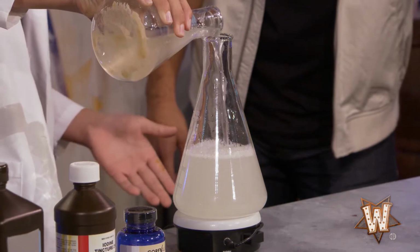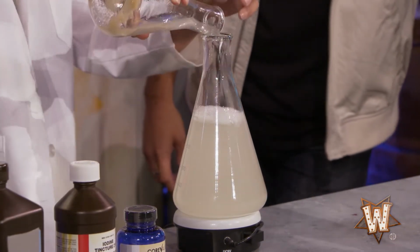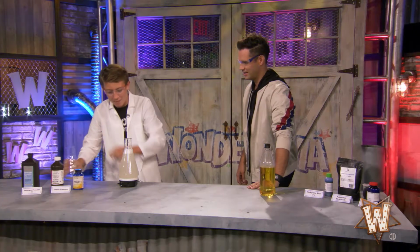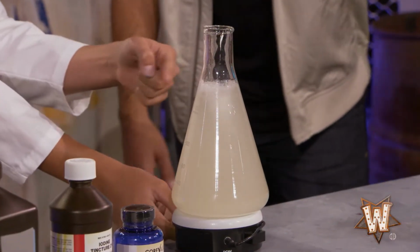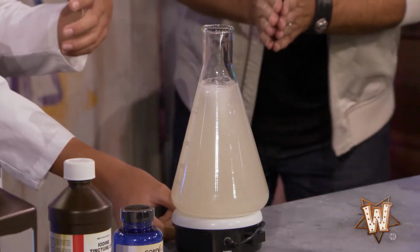So this thing's sitting on this fancy schmancy magnetic stir. It has this little stir bar that you can see going in right now, that little white bar. It has a little magnet, and when you turn this on, it spins around and creates a vortex. You hear that? See that vortex? Isn't that cool? Once it mixes, we're going to see a really cool color change.